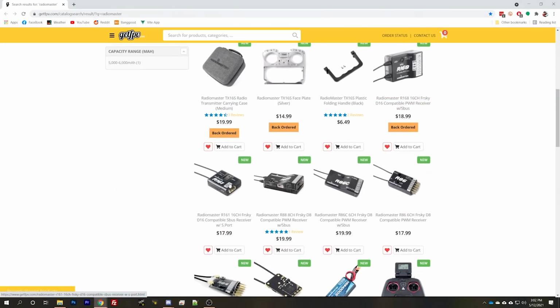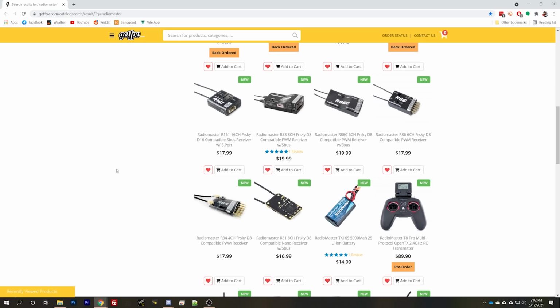This, to me, seems like an obvious move. FPV Crate has been one of the most complete RadioMaster dealers in the USA, and they're a sister company to GetFPV, so it always surprised me that GetFPV didn't sell RadioMaster more aggressively, including these receivers, which FrSky sent them a cease and desist over patent infringement. I'm not sure how they're still selling them, but there you go. Yeah, it seems like they're in stock on the 161, but I'm going to guess if you ordered that 168, it's not going to get back ordered. Yeah, no, that's not coming back.